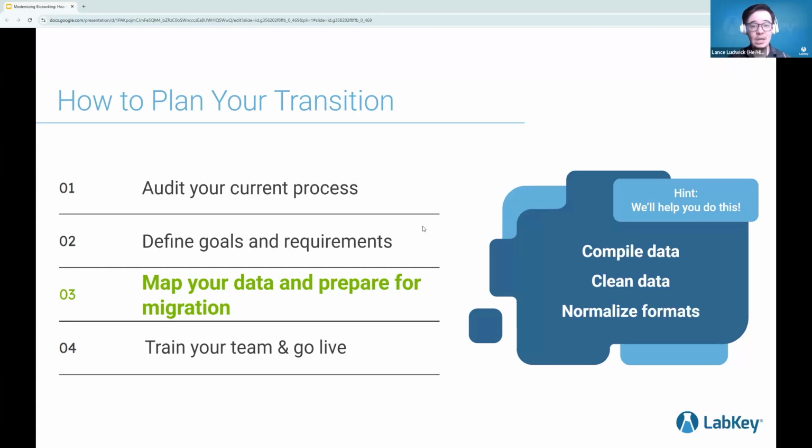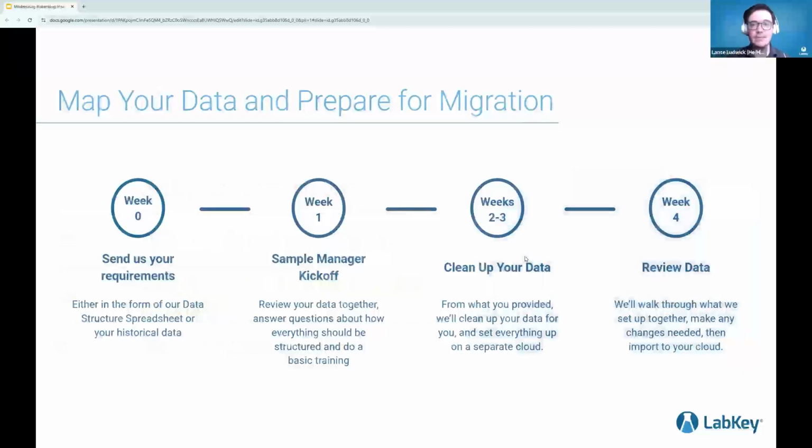In fact, if you can get all of your data into one location, like a zip file of spreadsheets or just one spreadsheet, here at LabKey, we'll do this step for you. We do this every single day for our clients, and this helps outline the steps we typically follow for our new clients. Step one will have you send us your requirements and whatever you may have for your data. This is usually in the form of a data structure spreadsheet that we actually provide for our clients so they can fill out exactly what they want for their samples, for their patients, for their tests, or they'll just send us their historical data and we can work off of that as well.